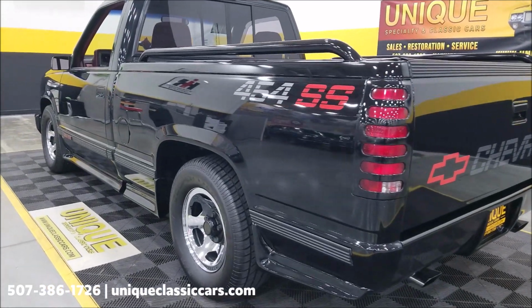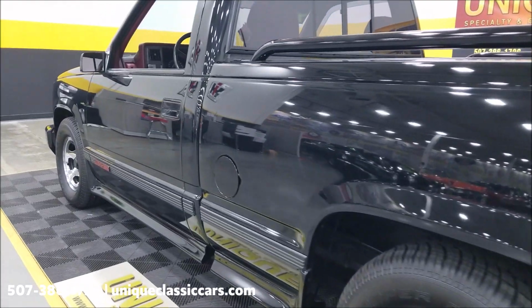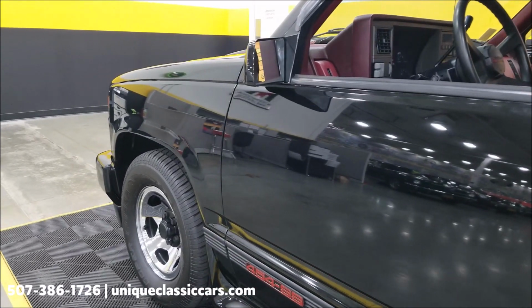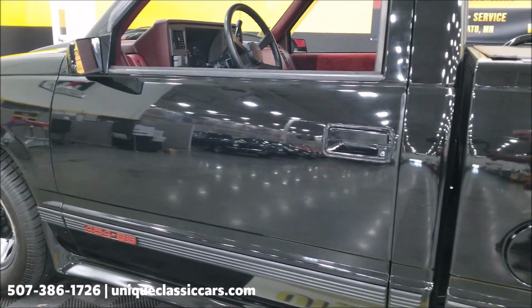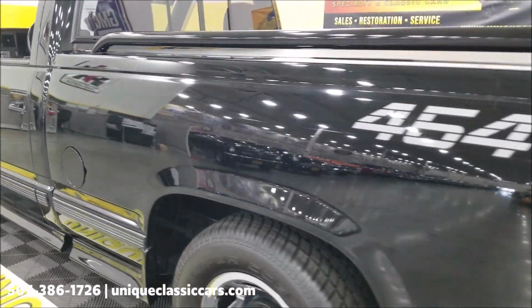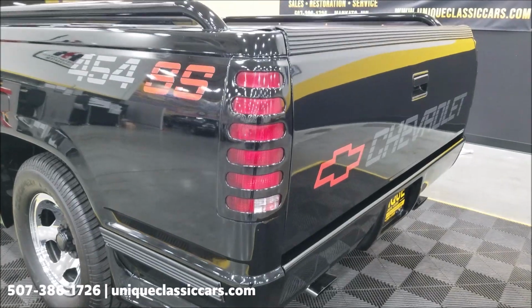Riding on the stock chrome wheels that would have come with it, Cooper Cobra radials. And again, clean Carfax, no accidents indicated. A little over 21,000 miles on it. And again, look at that reflection coming off that vehicle all the way to the front door. Again, just mirror-like. Haven't seen a lot of nicks, dings, or scratches in this one.